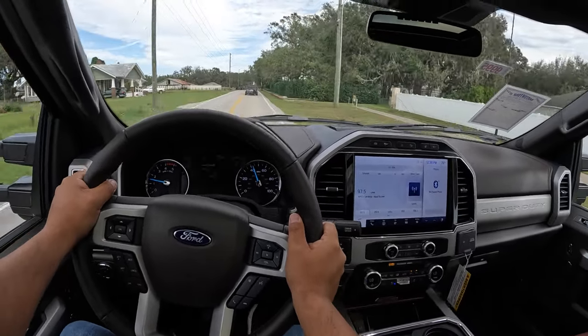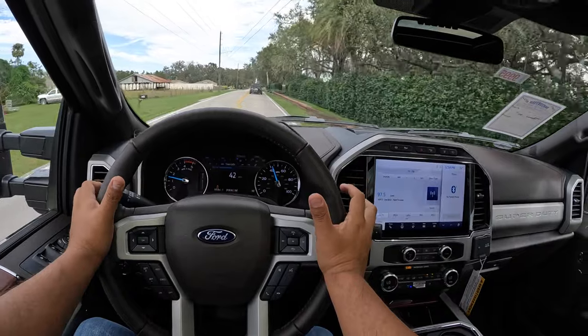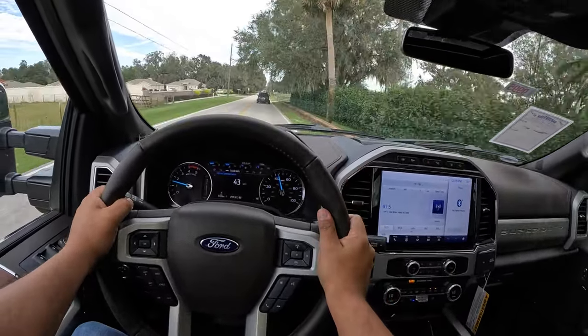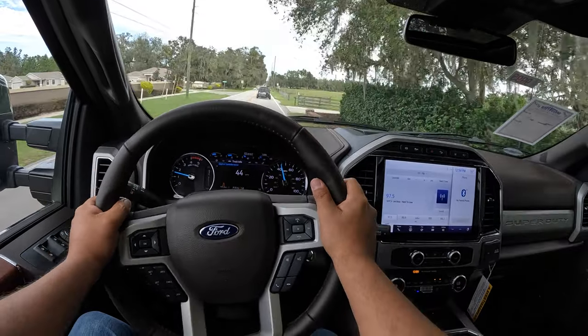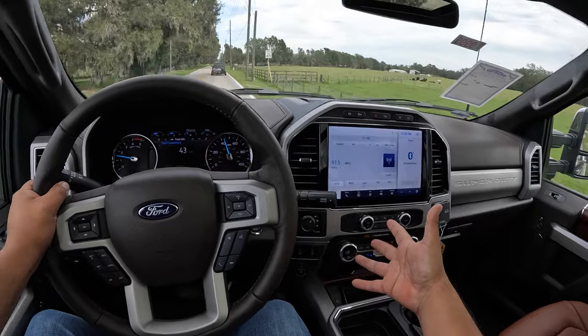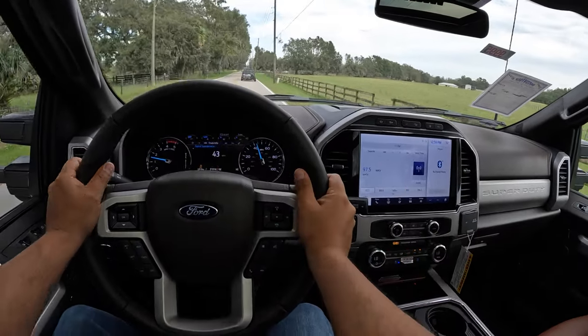I'm sure Ford, in the much higher trims, might put a little more sound deadening on these things, but it's very quiet. As you can see, guys, everything's here at your fingertips, but really, really nice the way it feels.